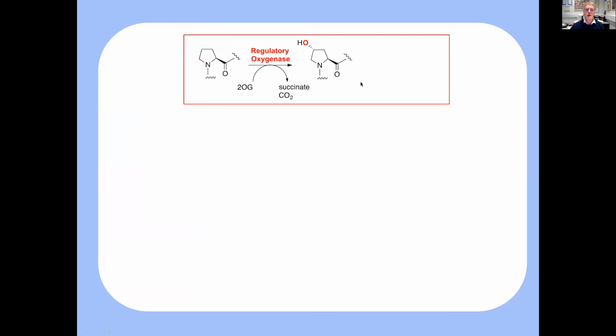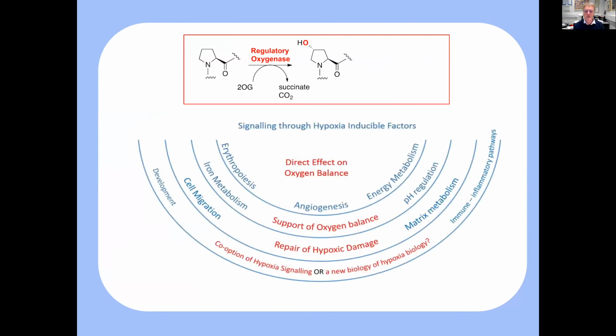So this is the system that we found out by intention. This is what we found out in parallel, unanticipated. What was also unanticipated at the start of the work was that these enzymes would be eminently druggable by these 2-oxoglutarate co-substrate analogues, which block up the catalytic site to make the cell think that it's hypoxic in the presence of oxygen. And that's what several companies have developed as HIF prolyl hydroxylase inhibitors for the treatment of kidney anemia.